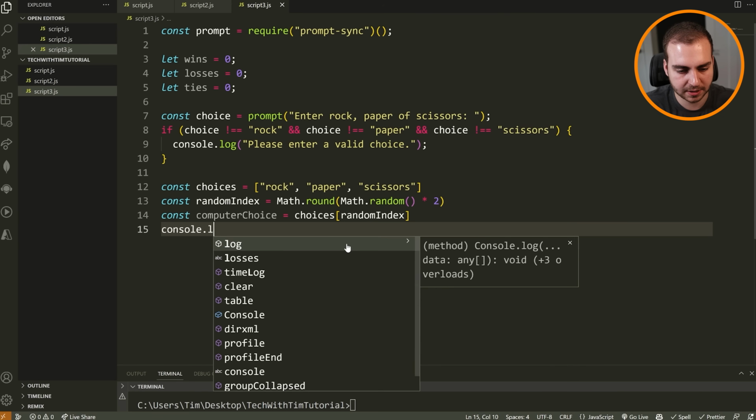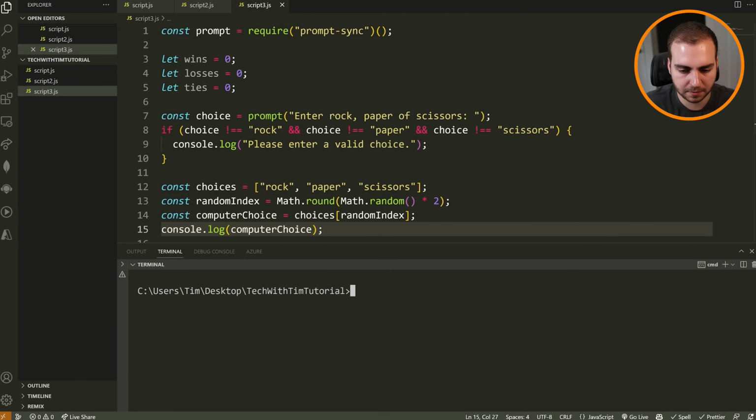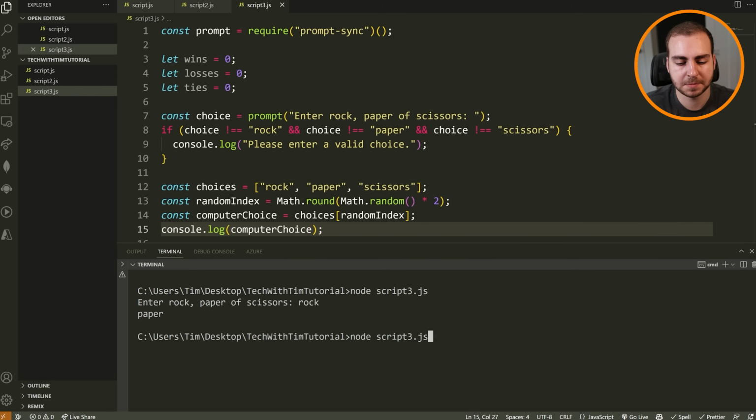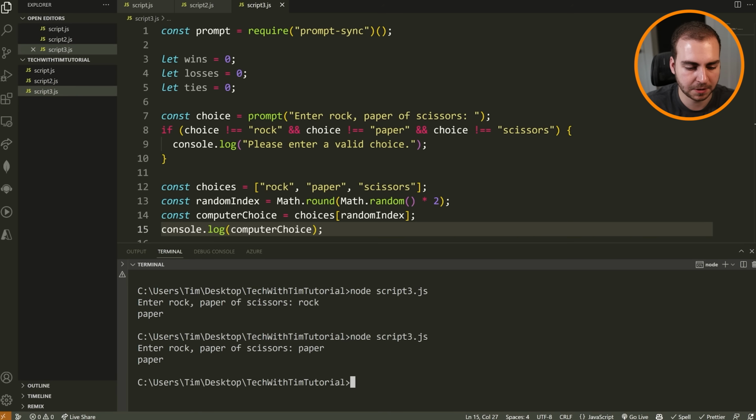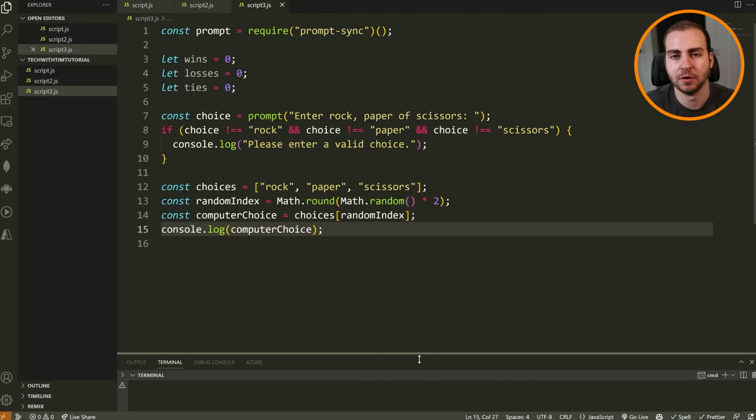Because we're not quite done, we're going to say console.log the computerChoice. Okay, we're going to clear and run, and we'll do something like rock, and notice it gives us paper. Now let's run this again. Let's do paper. It gives us paper. I just want it to give me something different. Gives me scissors. Okay, so you can see it's randomly generating something for the computer.